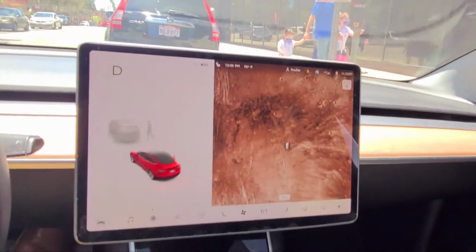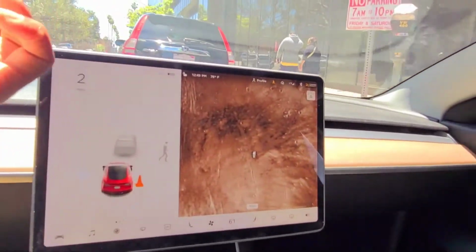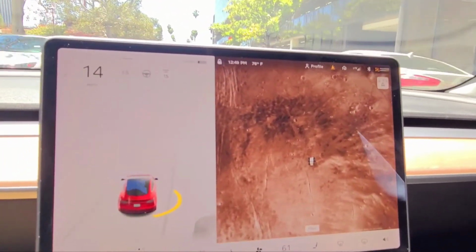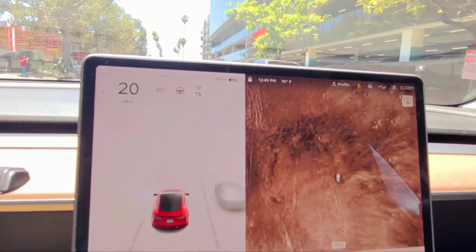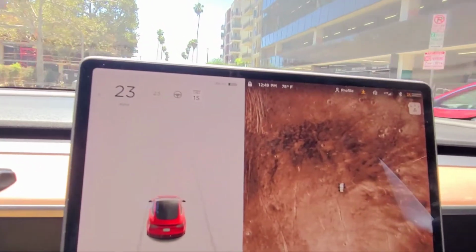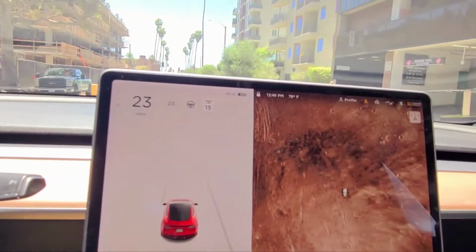So I'm a nerd, people. So I love stuff like this. This is so awesome. Look at this, man. We're driving on a landscape of Mars, people. Look at this. This is so cool. We're driving on Mars.